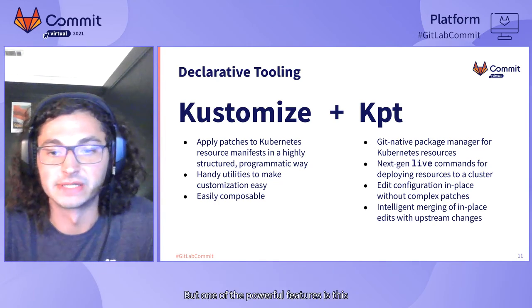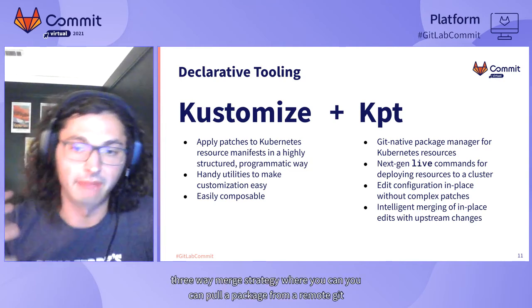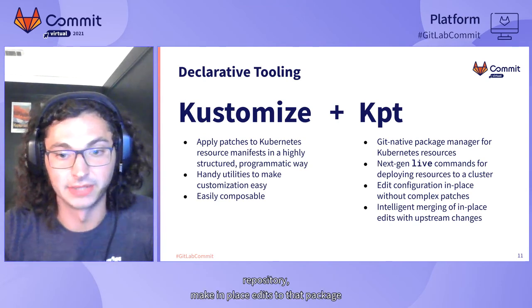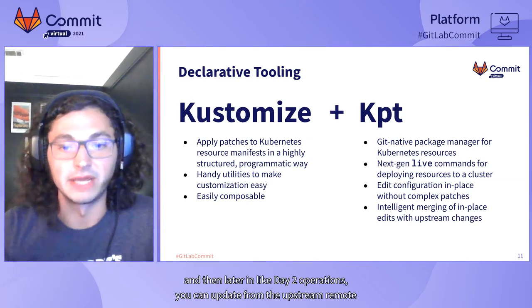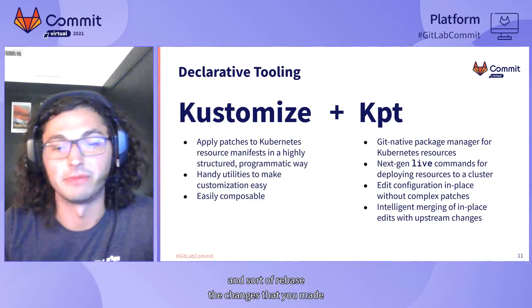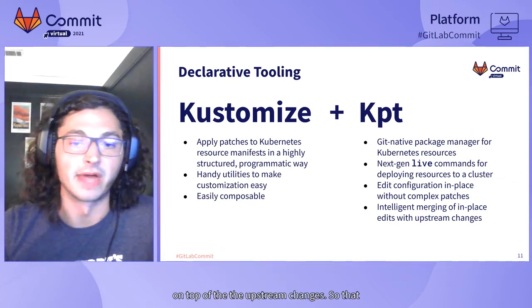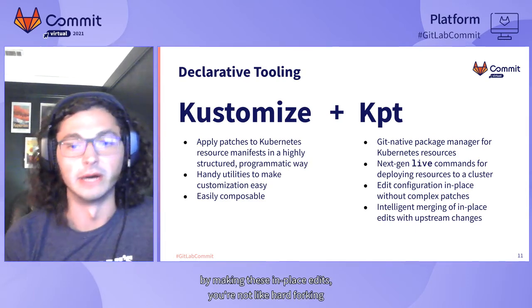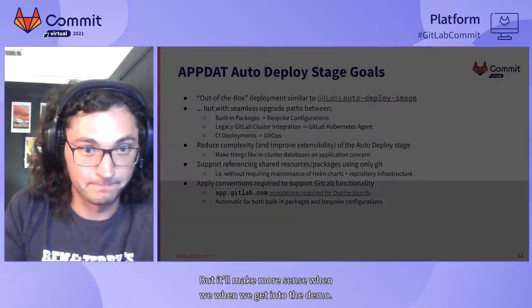But one of the powerful features is this three-way merge strategy, where you can pull a package from a remote Git repository, make in-place edits to that package, and then later, in day two operations, you can update from the upstream remote and rebase the changes that you made on top of the upstream changes, so that by making these in-place edits, you're not hard forking from the upstream. Well, it'll make more sense when we get into the demo.